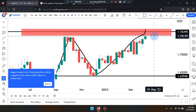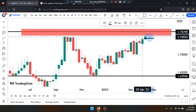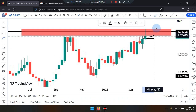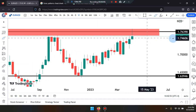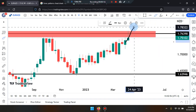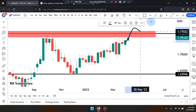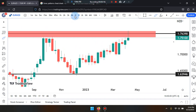Now that consolidation could be respected as support, and it will just work its way sideways until it creates that momentum and then pushes back up into that zone. And primarily what we're looking for is the break, the retest, and for that market to push above the SR line in that zone. Headed down to the daily time frame.